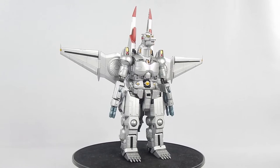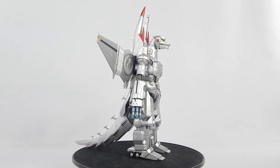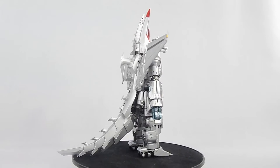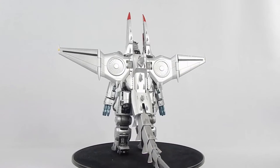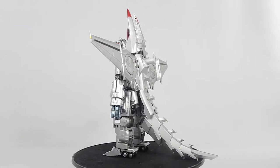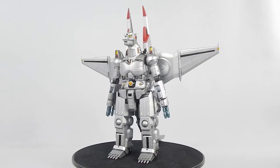This version of MechaGodzilla is based off the poster illustrated by the great Ohrai Noriyoshi, and is a concept design that did not make it into the final movie, Godzilla vs. MechaGodzilla 2. And this MechaGodzilla has some cool gimmicks, and can transform into different vehicles. And the full transformation you're seeing right now. Let's take a closer look.